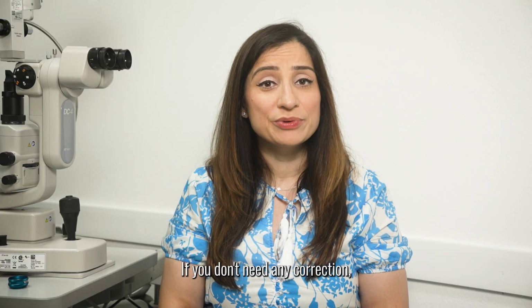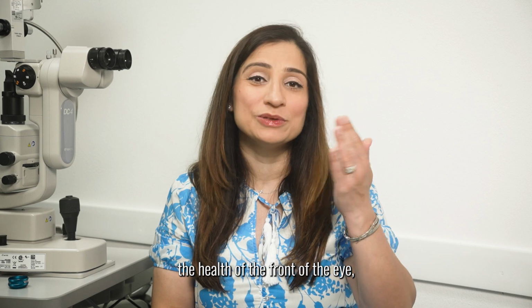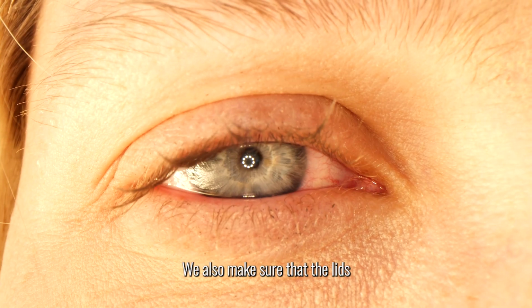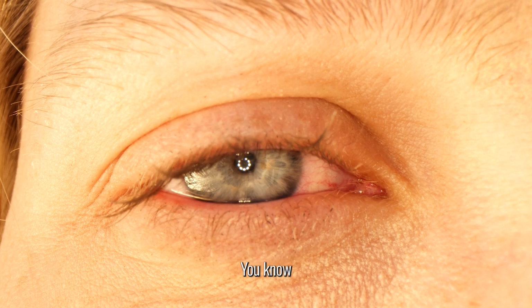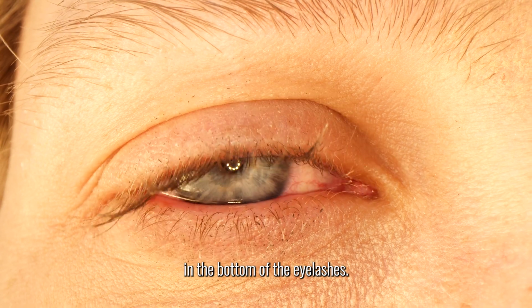If you don't need any correction, we move on to the next step in our eye exam, which is checking the health of the front of the eye. The front of the eye is called the cornea. We also make sure that the lids and lashes are clear. This is how we detect Demodex, or eye mites, at the bottom of the eyelashes.